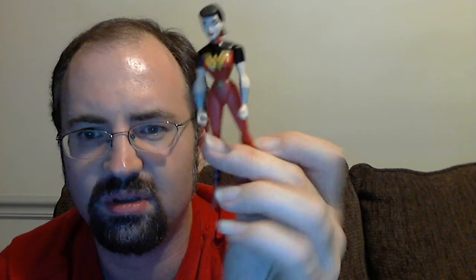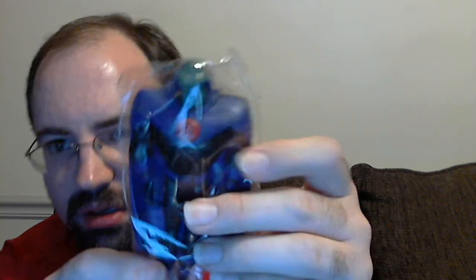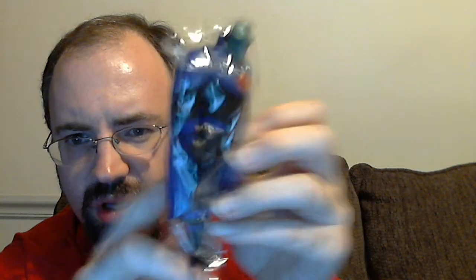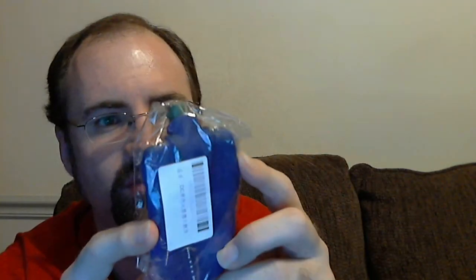I got him. I think I paid under $2 for him. I got this Wonder Woman. She was like $1.04, I think. I don't know why she has her hair cut off short. It's kind of a weird look for a Wonder Woman, but I got her for $1.04 shipped, so whatever. And then this Martian Manhunter. He's got a cool outfit. I think I paid just over $2 for him. I mean, he looks pretty sweet though.